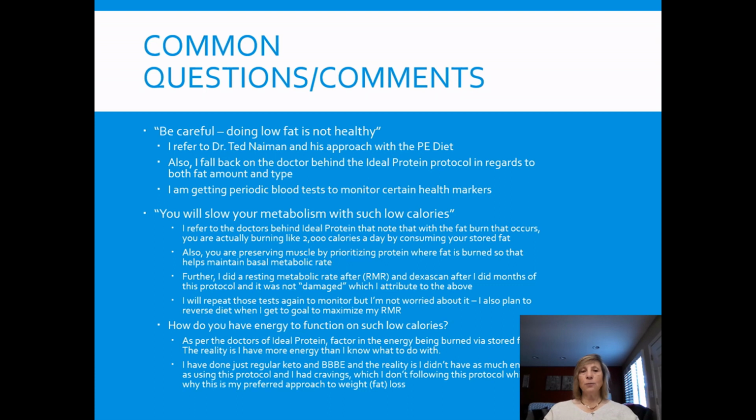And then the last one, how do you have energy to function on such low calories? Well, I mentioned above that you're getting energy from more than just your dietary calories. Your body is storing that energy, and so your body is using that. So that's another source of energy. And based on my energy level, you can definitely feel that.